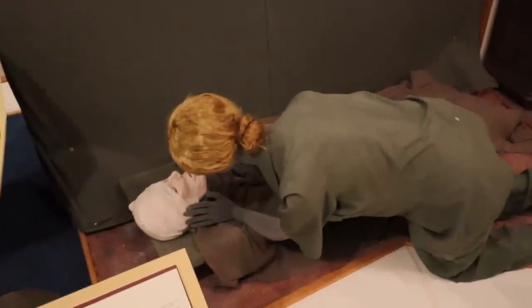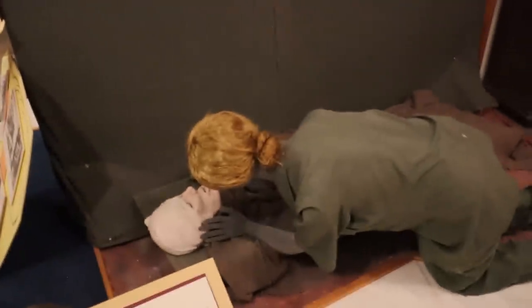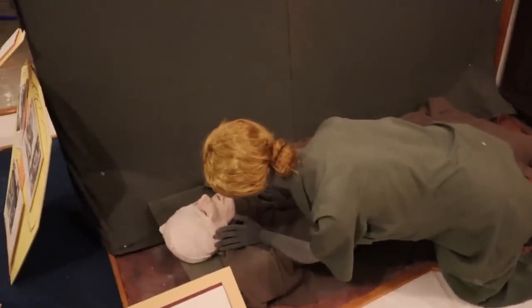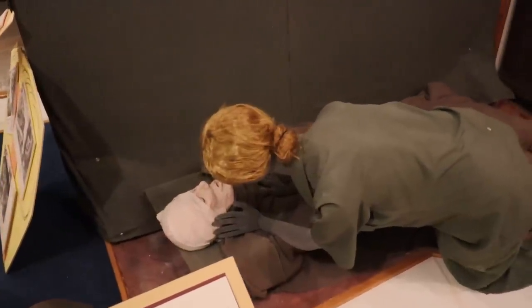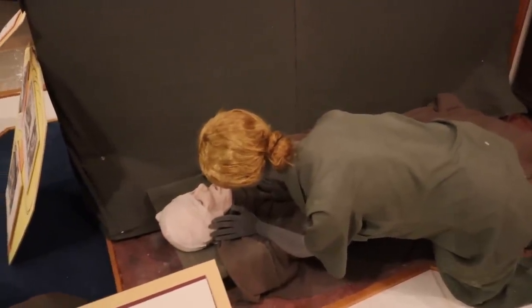This next section actually shows someone helping another person while in the field, and it talks about the MASH areas, or the Mobile Army Surgical Hospitals that would pop up. Of course, most of us are familiar with those because of the sitcom that actually came out, the MASH sitcom.